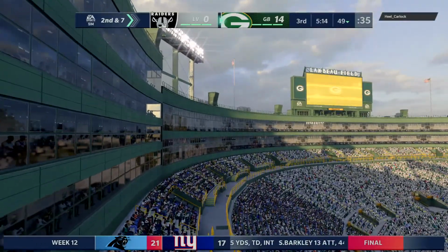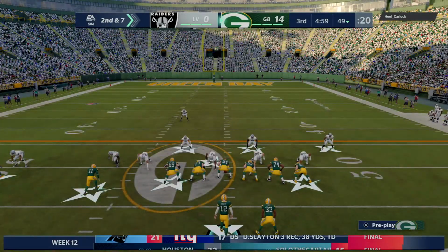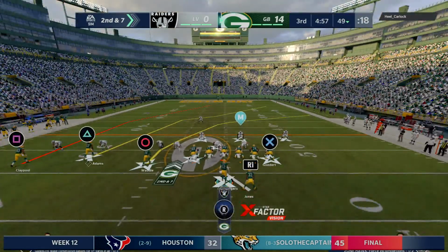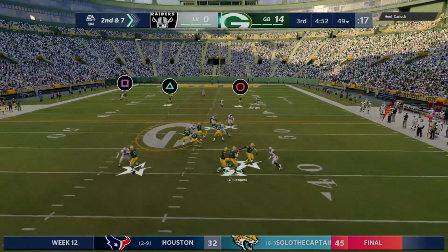This drive is pretty clear. Almost feels like old school fundamentals, doesn't it? Want to impose their will on the defense. Was that 5 straight runs? Yeah, 5 straight carries to start this drive. And like you said, the way it's working, they may just stick with it.